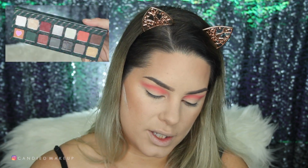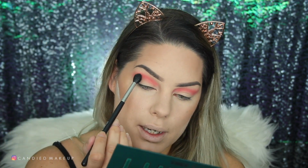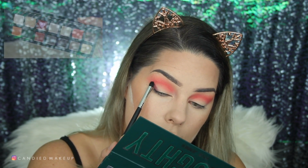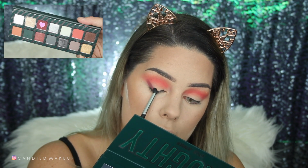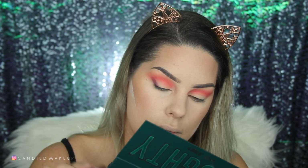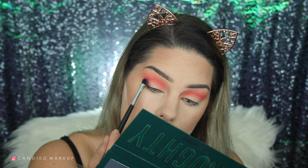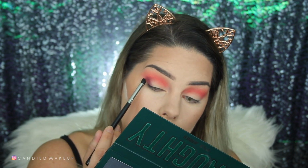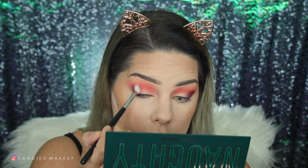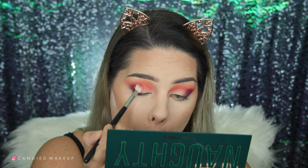Now I'm just going to go in with the shade Christmas Kiss, and I'm just going to use this to help transition that a bit better. And now taking the shade Unwrap Me, I'm just going to use this shade just in the outer V, just to darken it up a wee bit. So now going back in with that first brush, the Morphe M443, I'm just going to use this just to lightly blend out those edges.